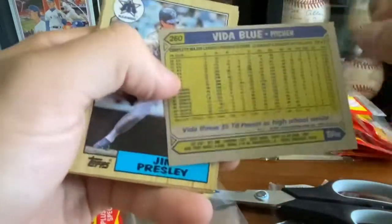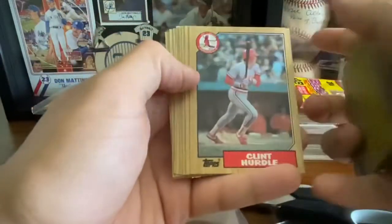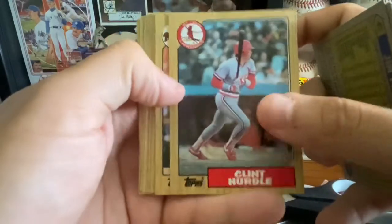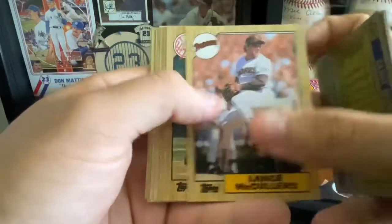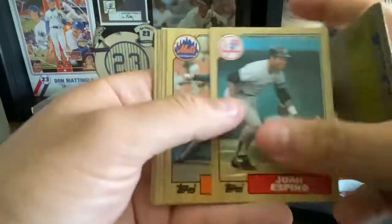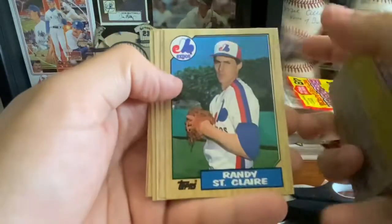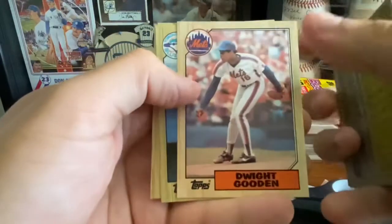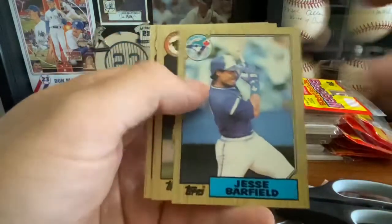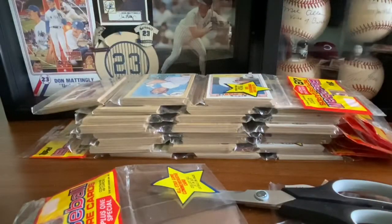Vida Blue. Looks like toward the very end of his career. Clint Hurdle. More famous today for being manager. Rockies, if memory serves there. Clint Hurdle. Lance McCullers has a son in the majors. I think Lance McCullers Jr., I believe is the name. Ron Darling. There you go. Announcer. Calling a lot of the playoff games this season. There's Cy Young Award winner Dwight Gooden. Jesse Barfield. Closing out that batch right there.